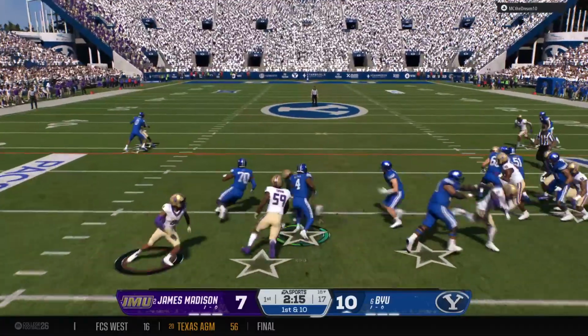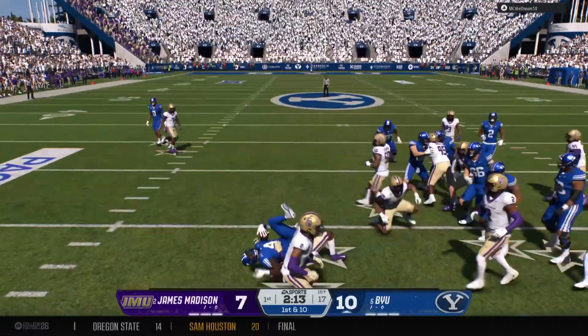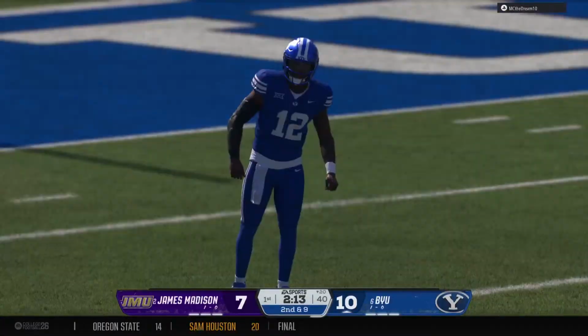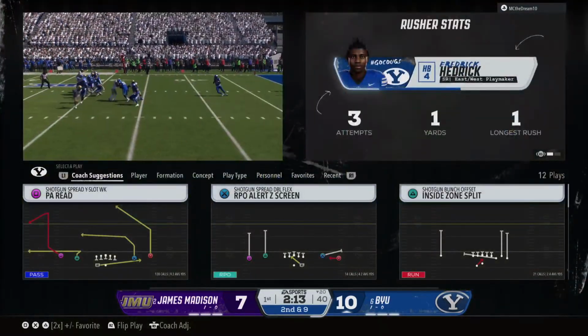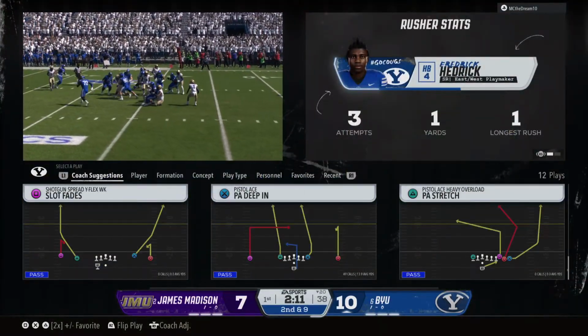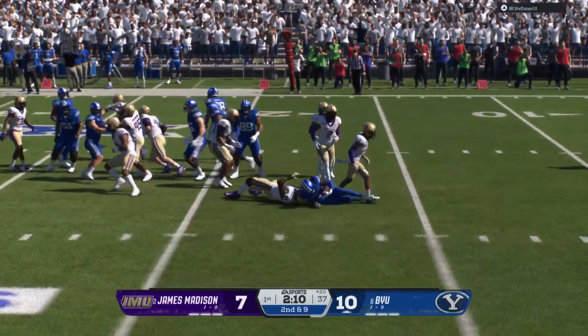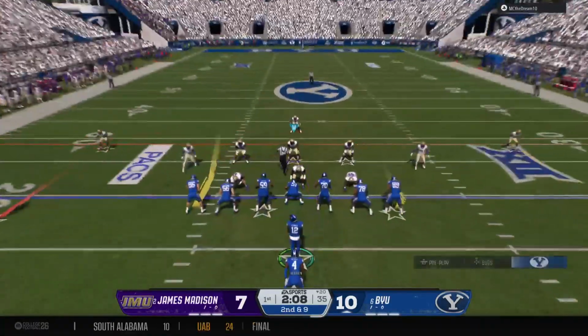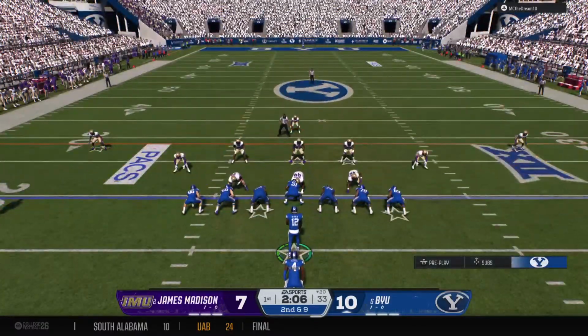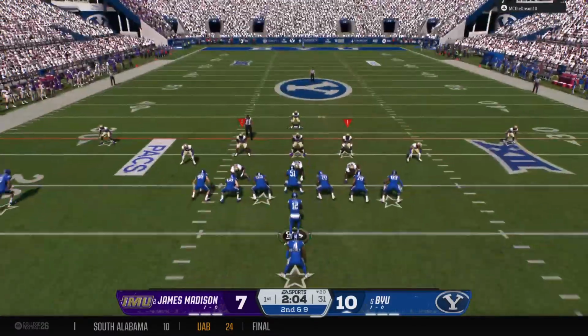And on the carry, he's heading left. Stopped after a small gain. Now looking at 2nd and 9. Chris, I know it's not a huge gain. You didn't pick up the 1st down, but it's still early in this game. Never abort this running game. You keep working. It's kind of like a body blow in a boxing match. Keep wearing the defense down, and eventually you can hit a big one.